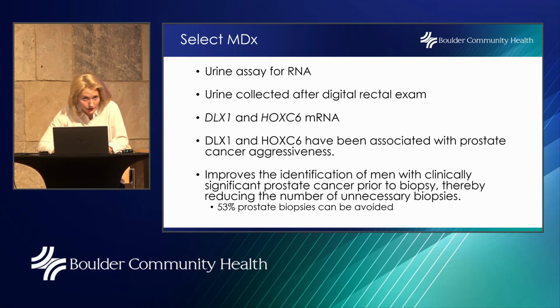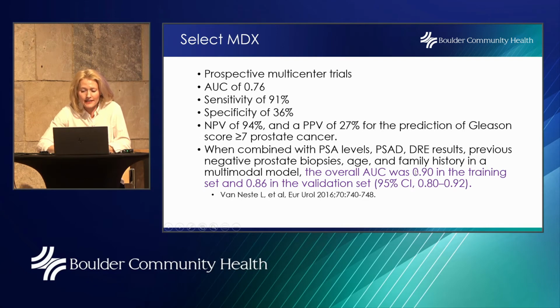SelectMDx, one of my favorite tests. I do this test a lot. It's also a urine test that's looking at RNA. How I do it is you have to firmly massage the prostate. It's a, quote, massage, where I just press quite hard on the prostate and push some prostate secretions into the urethra. Then my patient urinates soon thereafter and collects some of that prostate secretion in their urine. It gets sent to a company, and they tell us the likelihood that there's prostate cancer if you do a biopsy, and also the likelihood that there would be meaningful prostate cancer, a grade group 2 or Gleason score 7 or greater. I like SelectMDx because it has close to a 0.9 area under the curve when I take into account several other factors of the patient, and it really gives us a good idea on whether this man needs a biopsy or not.